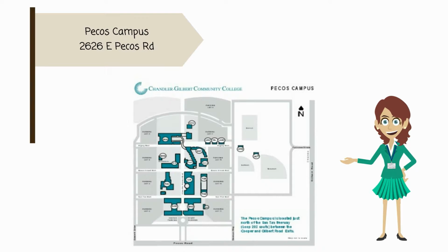All CGCC maps can be found on our Inside page, the internal website for CGCC faculty and staff. On the web, you are able to click on the different buildings and see the offices, classrooms, and conference rooms. We'll show you later how to access that.